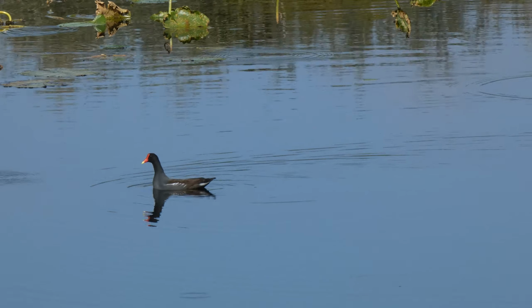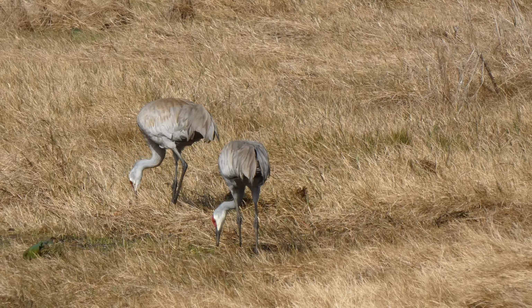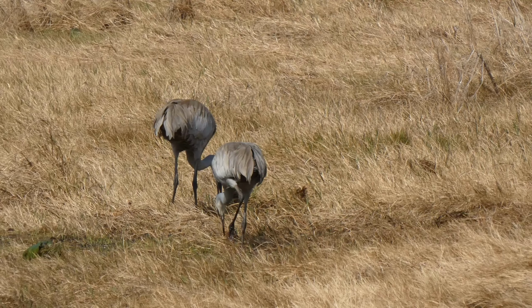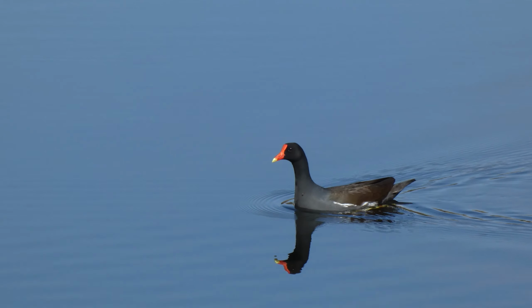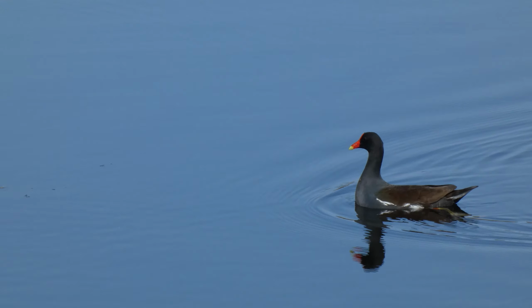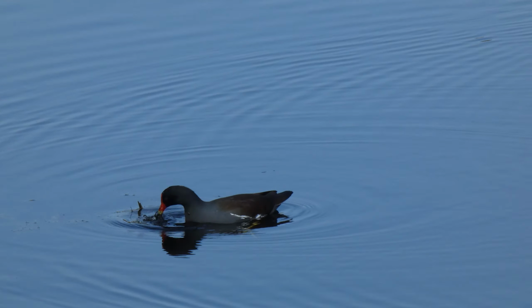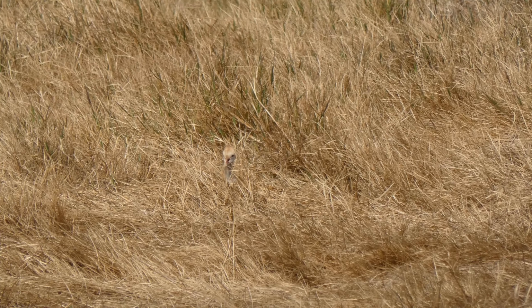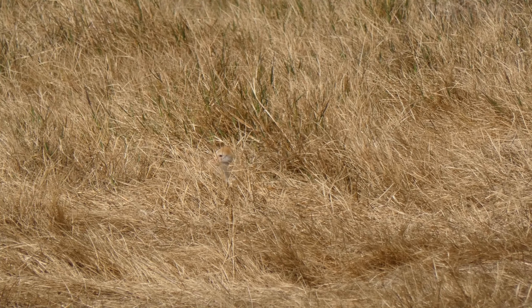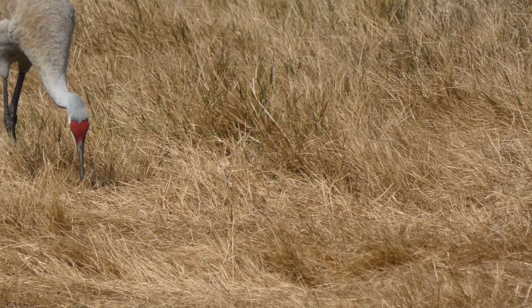Here's a coot. It's normal in the first couple of days that a baby crane doesn't eat a lot. This is the best look I got at this baby crane this morning. But unless it stands up, it just disappears into the grass.